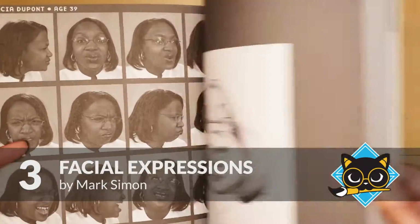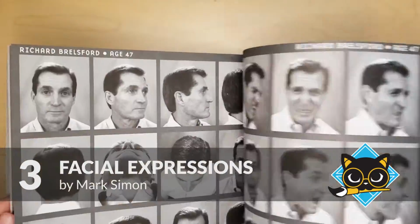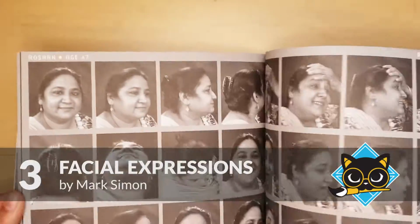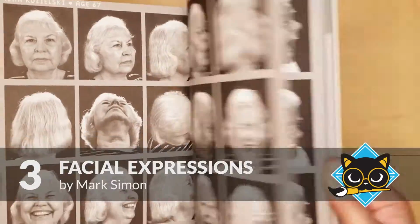Need multiple facial angles for drawing practice? This book has you covered. It also includes a variety of expressions. I've enjoyed using this book for practicing caricatures and gain ideas when drawing characters.